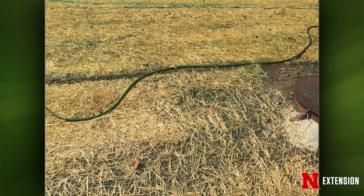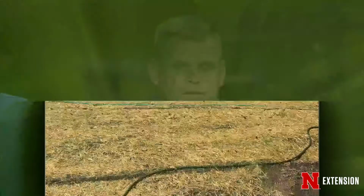So if you know the water is good, then maybe think about getting some newer seed that is likely to survive, and put that mat back down to help retain that moisture with the kind of drier weather we've seen in parts of the state. All right, thanks, Bill. Yep.